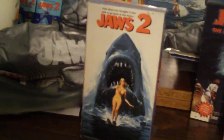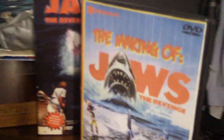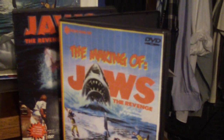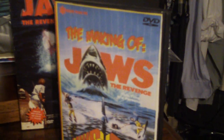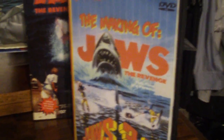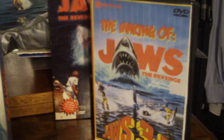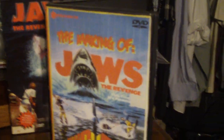Then here's my Jaws 2 VHS. And my fan-made The Making of Jaws: The Revenge and Jaws 3D DVD cover art, which I got from www.jaws3-d.com, which is Jaws 3D fans' website. I just thought I might spice it up a little bit and make my own cover art and stick it in the DVD. And if you want it, just private message me and ask me for the download link, or I'll just post it with this video.